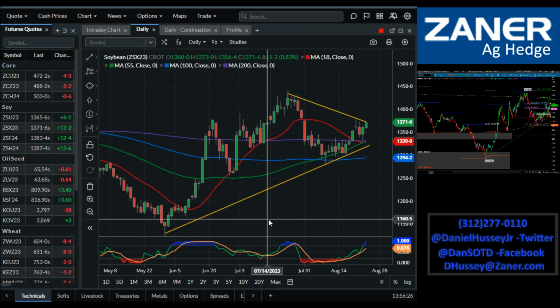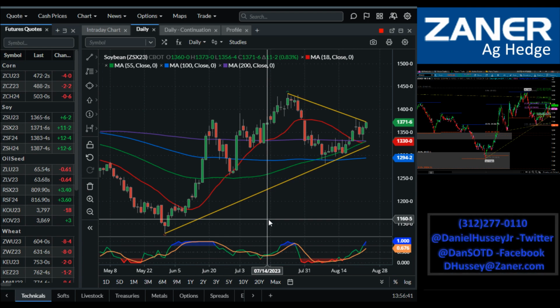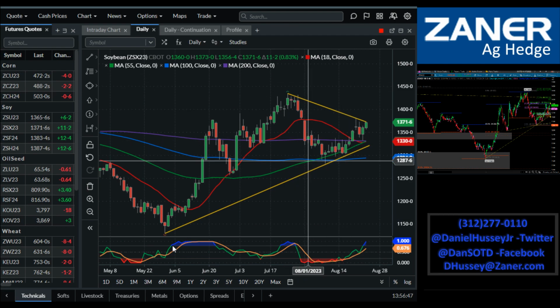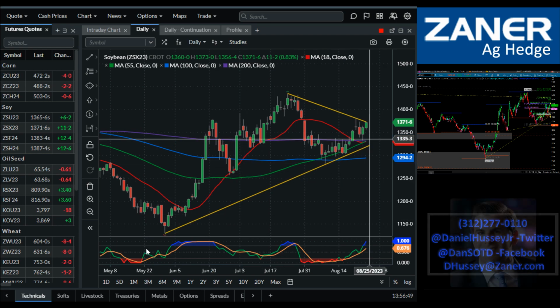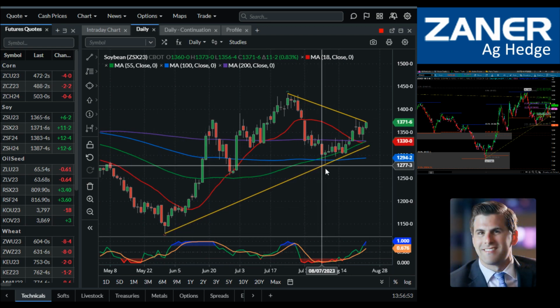Soybeans, higher highs and higher lows today on the new crop contract. We're now solidly holding a retest of the broken resistance that was the 18-day moving average and the 200-day moving average, and really stayed above the 100-day and the 55-day, the green and the blue lines on this chart. As well, we now have a new upward sloping trend line against the lows from June 5th through the lows in the middle of August.